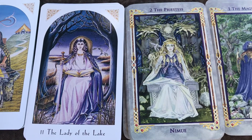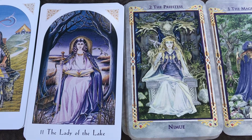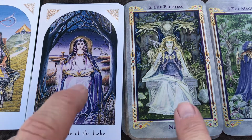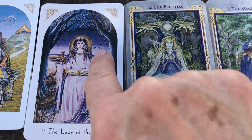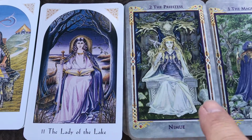Then for the Priestess, we have the Lady of the Lake in the Arthurian, and in the Legends Tarot it's Nimue. Hope I said that right. I like that this card has the water in the background, whereas this card is forested. That's a little less traditional.